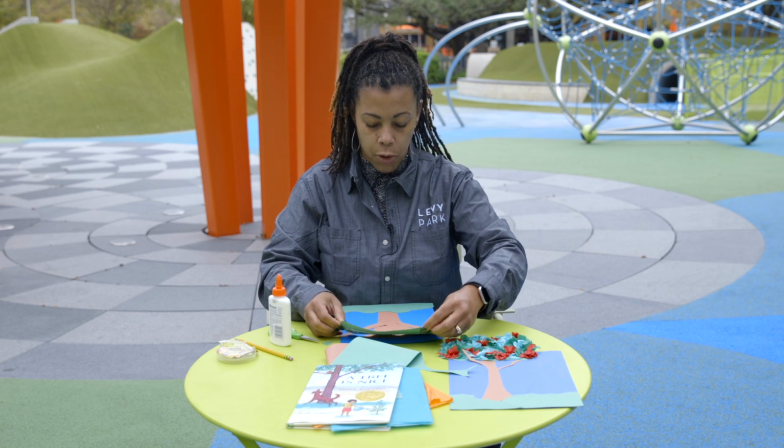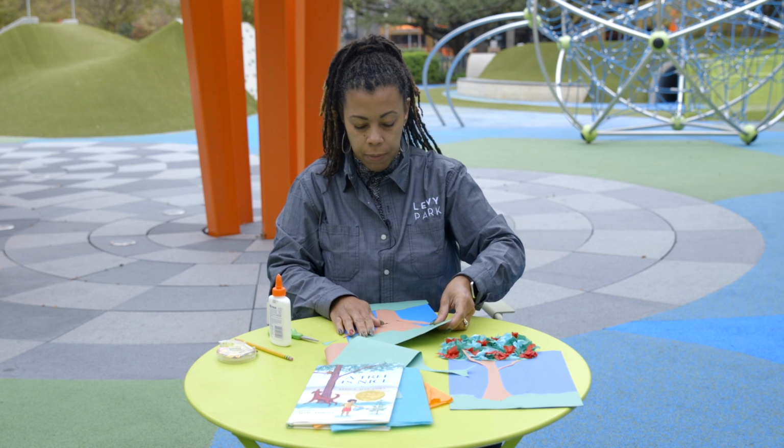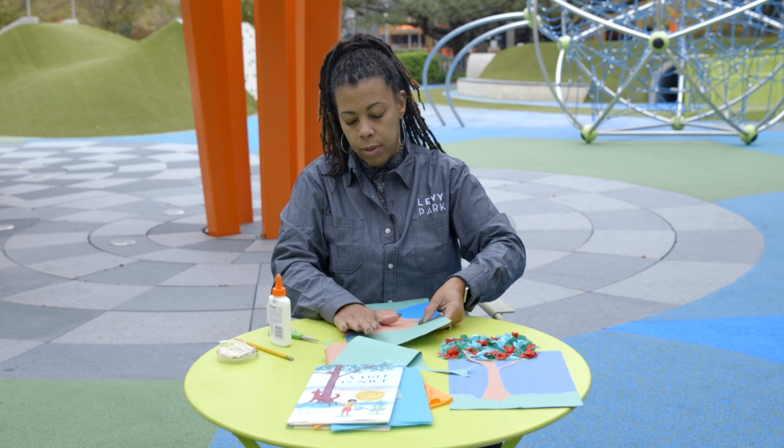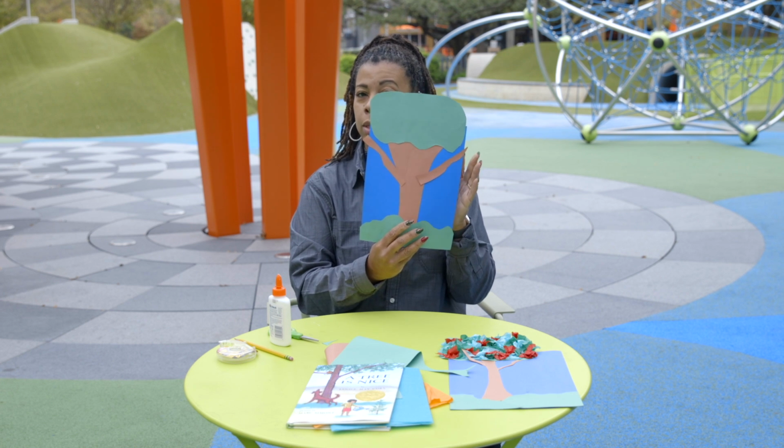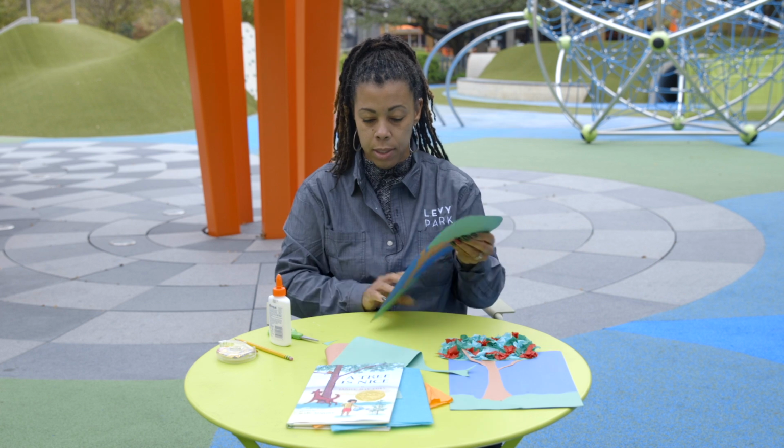And it's going to stick over your construction paper just a little bit. That's fine if it does. So this is what it will look like before we get started adding our leaves on. So we're going to put that here as our base.